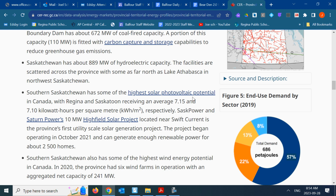Southern Saskatchewan has some of the highest solar voltaic potential, so solar energy. We get some really good sunshine. So SaskPower and Saturn Power's 10 megawatt Highfield solar project near Swift Current is the province's first utility scale grade solar generation project.